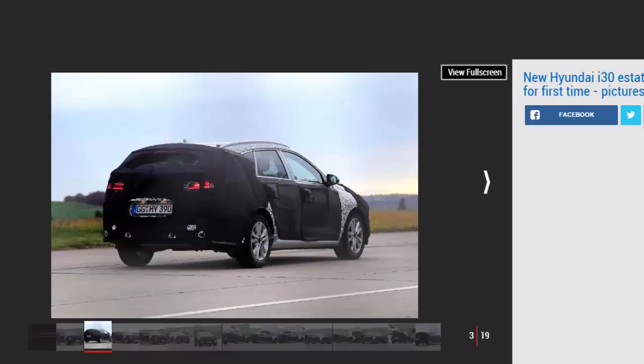The mule wore heavy masking and this latest teaser doesn't give much away, but the new estate is expected to arrive with the same, more upmarket-looking angular face found on the latest i30 hatch. The stretched profile introduces a slowly rising shoulder line, while the roofline softly arches down towards the rear of the car. You can expect it to be more practical than the model it replaces.